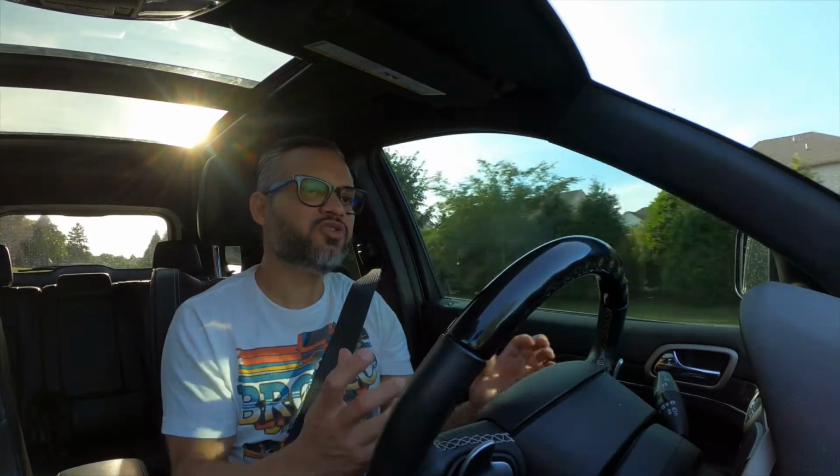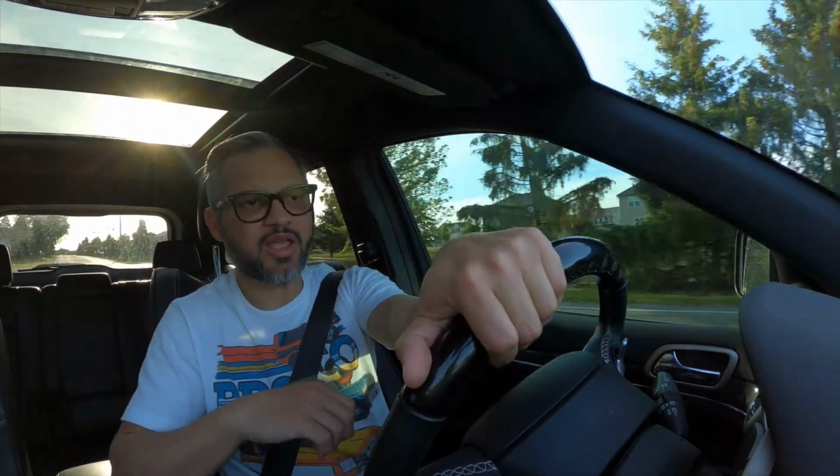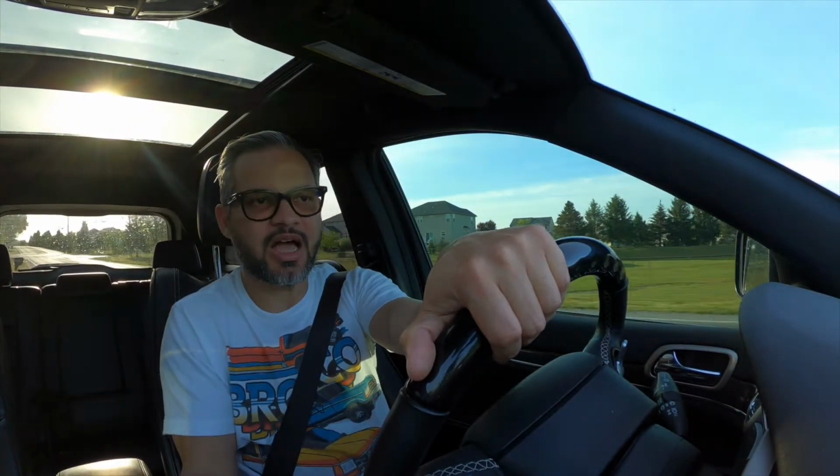And the Grand Cherokee pretty much gives you the best of both worlds. If you want off-road capability, but you also want some luxury elements of vehicles, then the Grand Cherokee gives you that. Inside, you have different trims that can give you different levels of luxury.